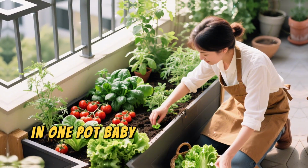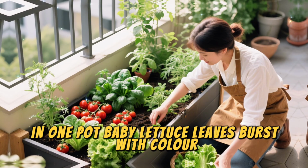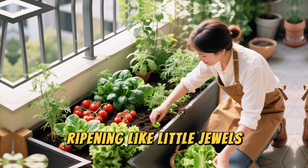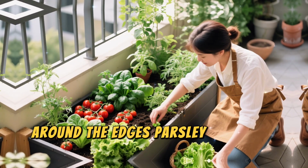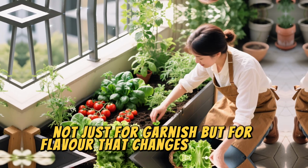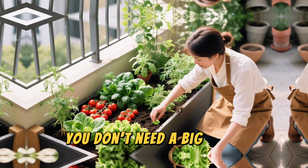In one pot, baby lettuce leaves burst with color. In another, cherry tomatoes climb upward, ripening like little jewels. Around the edges, parsley and basil spill over, not just for garnish, but for flavor that changes your meals. You don't need a big setup.